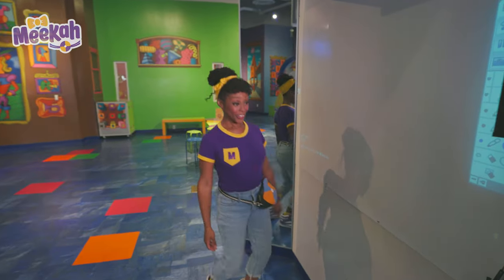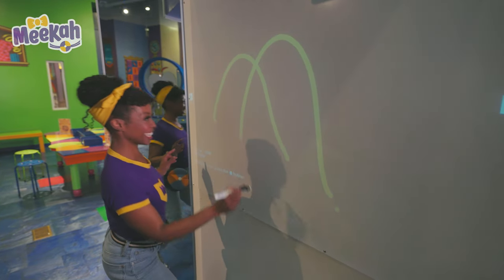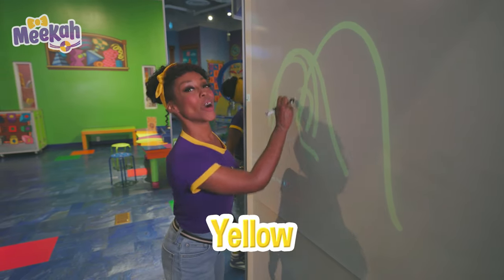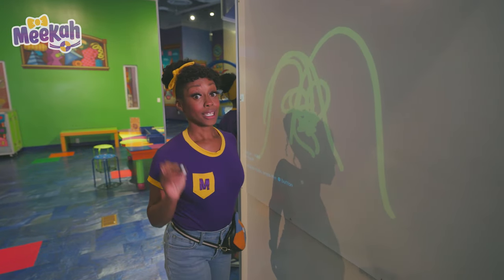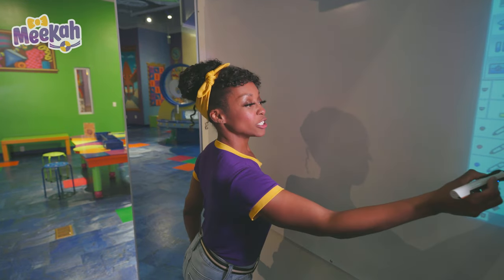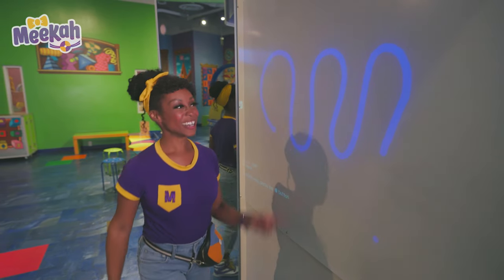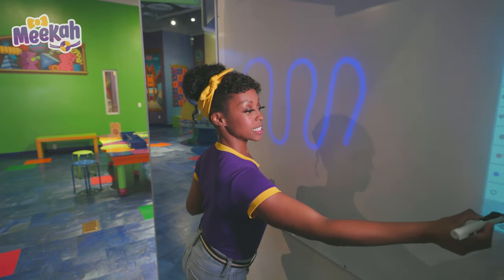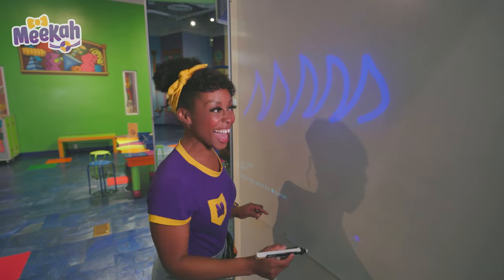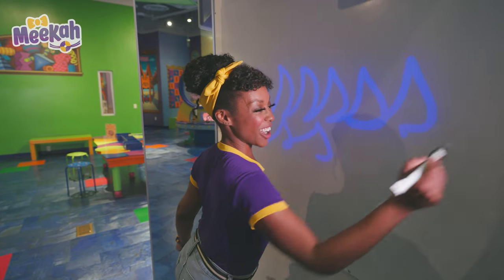Wow! Let's draw on this. Whoa! Look! Do you know what color this is? Yeah, yellow. One of my favorite colors. Ooh, let's erase now. Erase! Now let's draw with this color. Do you know what it is? Yeah, blue. Let's see if you can guess what this is. Can you guess? Yeah, they're waves. Just like down in Waterworld. Okay, what else did we draw?